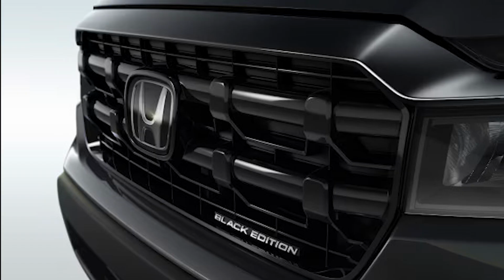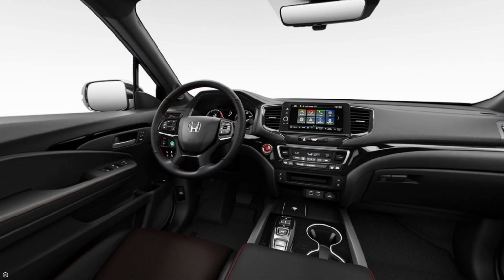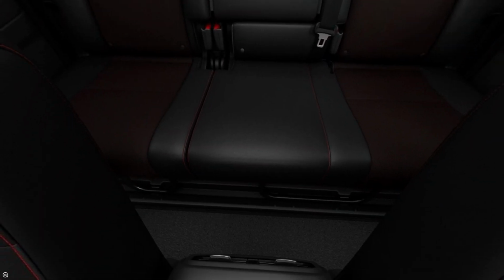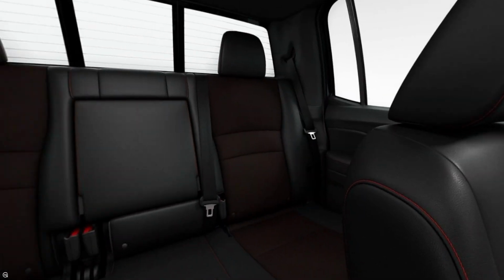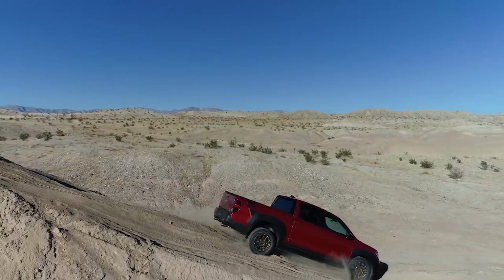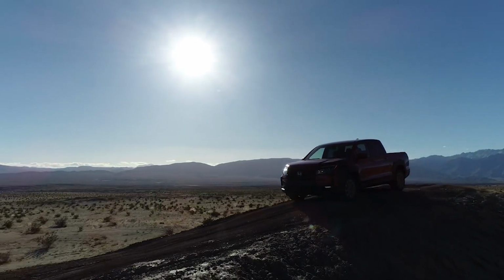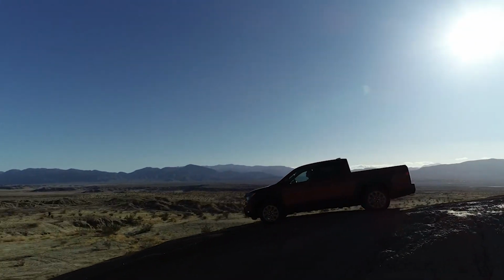At the top of the line, we have the Black Edition trim, which brings a lot of luxury features for you to enjoy. Black Edition gets you a blackened-out exterior trim, black leather interior with red accents, black wheels, USB charge ports for the rear passengers, heated and ventilated front seats, heated rear seats, and a much better sound system. Black Edition trim is set to start from $46,750. So as you can see, even the top-of-the-line trim of the Ridgeline has really sensible pricing compared to the competition, which has prices that have gone through the roof.